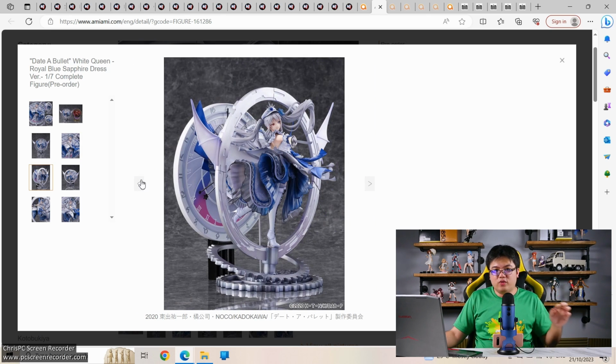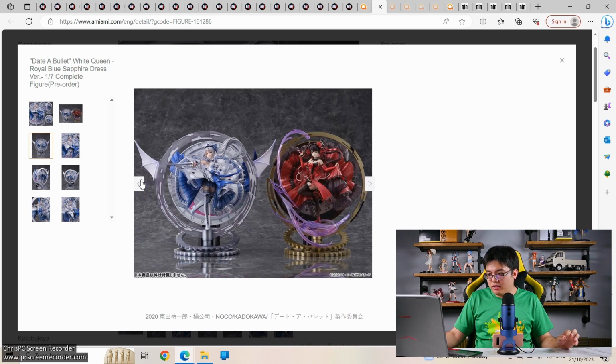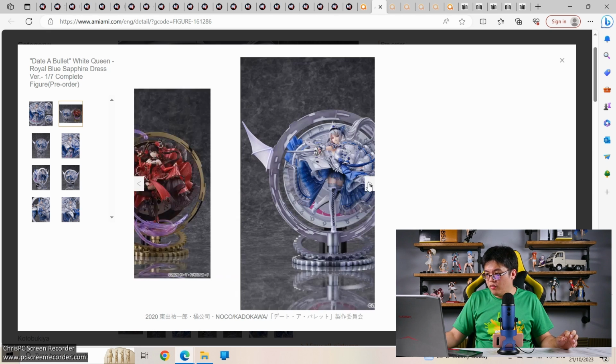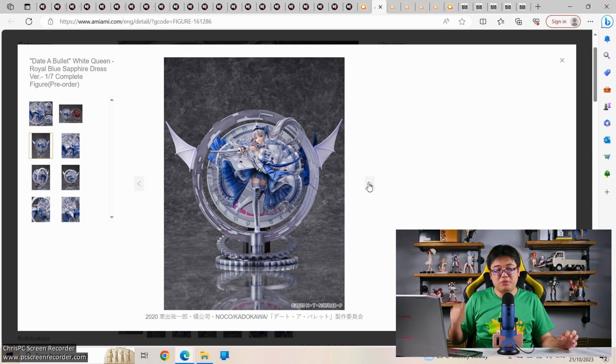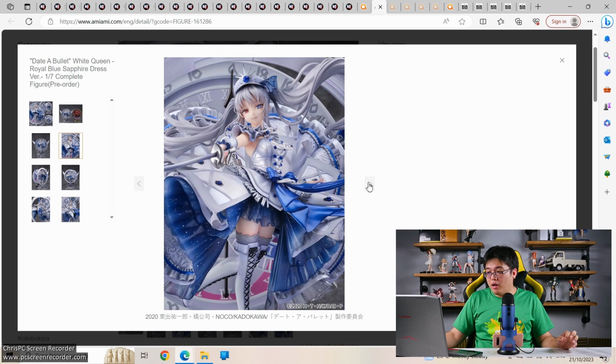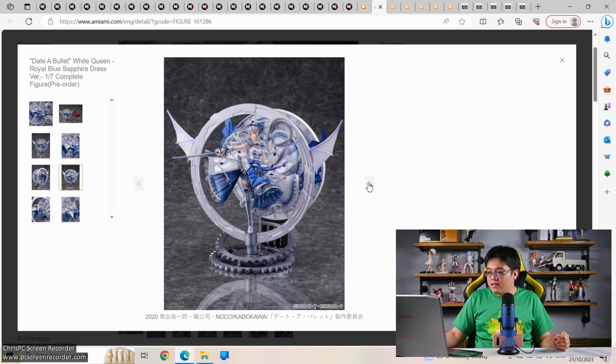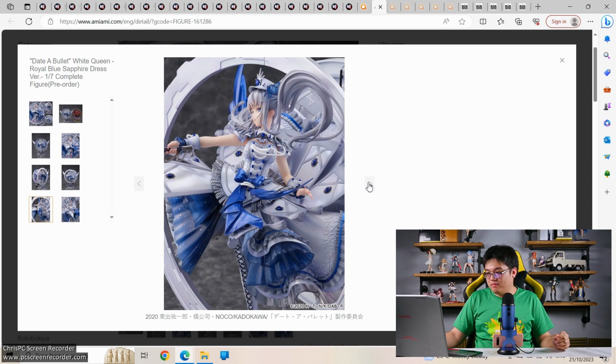The other figure of Tokisaki Kurumi by eStream as well, yeah, that one over there. I'm not a big fan of that one for some reason. I did not like that one as much. But this new figure over here, this looks so much better for some reason. Maybe because I love beautiful clocks and watches. Yeah. It is not like I have the money to buy a luxury watch, but I'm quite a fan of nice watches.